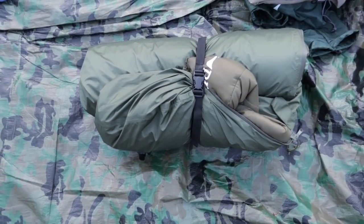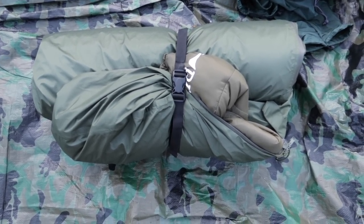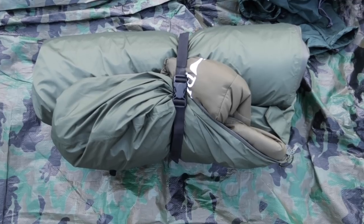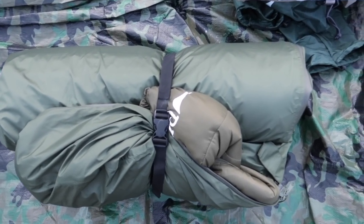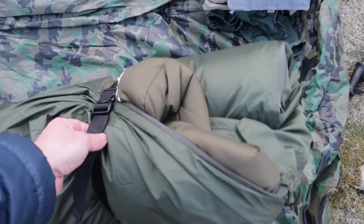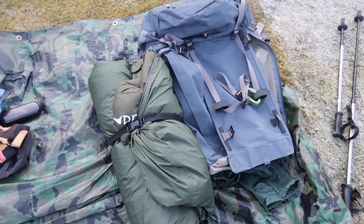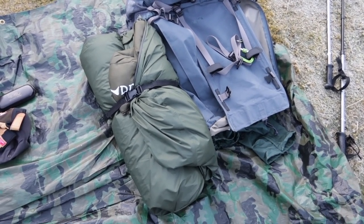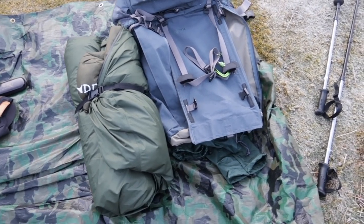So what I've done with the bivvy setup here is I've just kept everything in. So you've got the mat in there, the sheepskin, the bivvy bag itself, and the sleeping bag. You can obviously, you know, they all come in compression sacks, but I'm just going to pop it straight in my backpack like that. It was easy to get out, so you don't have to mess around, especially under the tarp.